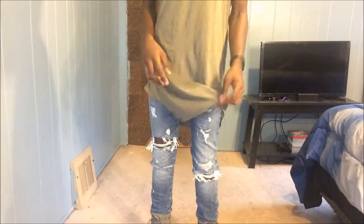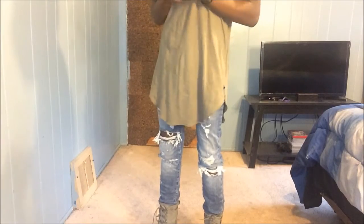Next up, we have some jeans that I got from H&M. Now, I got these probably during the worst possible time. It's going to be snowing soon, so I'm not going to be able to wear them as much, as you can see, because they're heavily distressed. And if I wear these in the snow, I'm going to get sick. But let's do a quick 360.